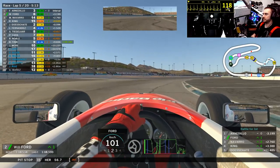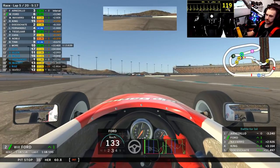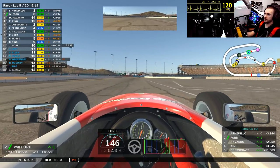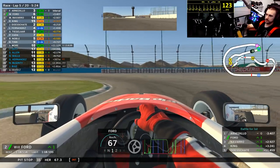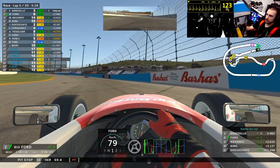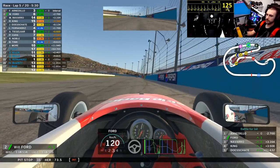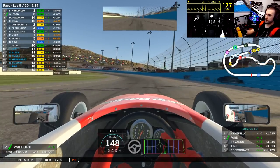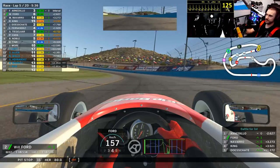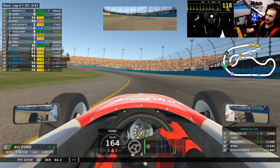We are catching him. Tear off. Slowly, but we are. A little bit of a lock up there, for him, that is, not me. Okay, Will, you're in this. The gap's now 2.7. Can we do it? I'm feeling confident, quietly confident. Maybe.